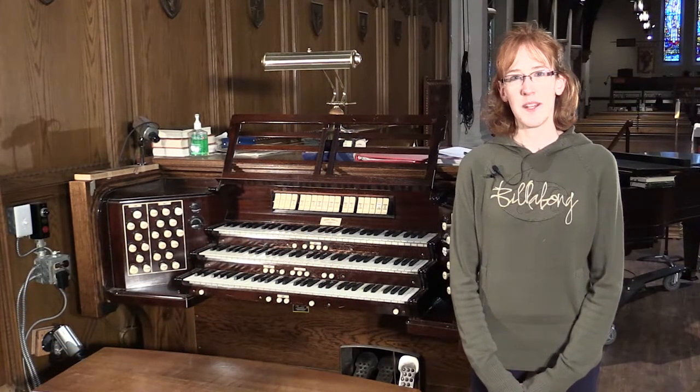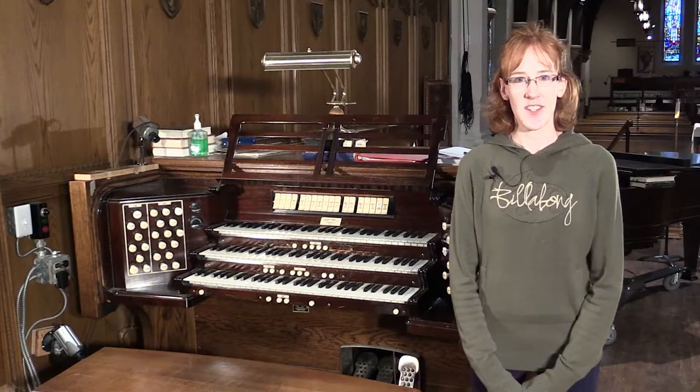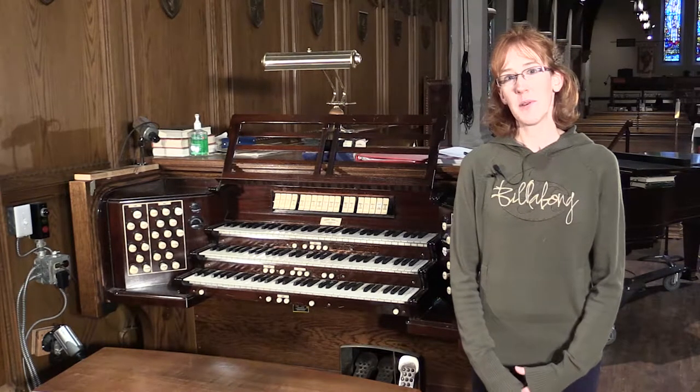My name is Sam, and I'm the music director here at St. John's Cathedral, and I'd like to talk a little bit about the organ.